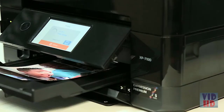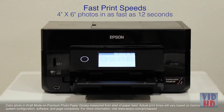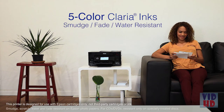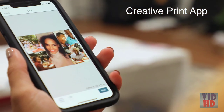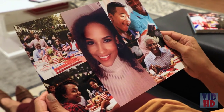Quickly print cherished family memories. You can print borderless 4x6 photos in as fast as 12 seconds. And enjoy durable, long-lasting prints with Epson's individual 5-color Claria inks, offering smudge, fade, and water resistance. With Epson's Creative app, you can easily print photos from your Facebook and Instagram. Plus, you can create custom cards, collages, and more.